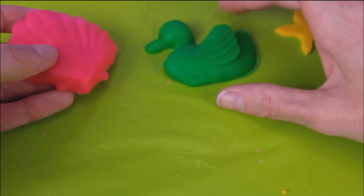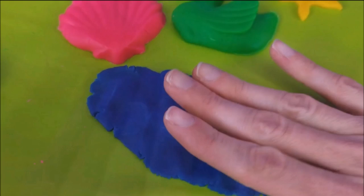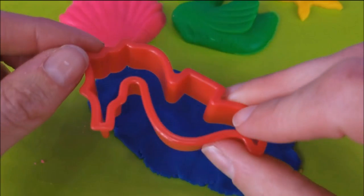Okay, time for blue. A blue seahorse is in order.